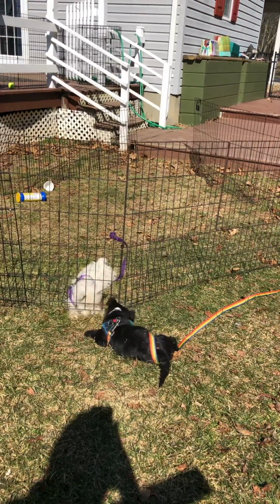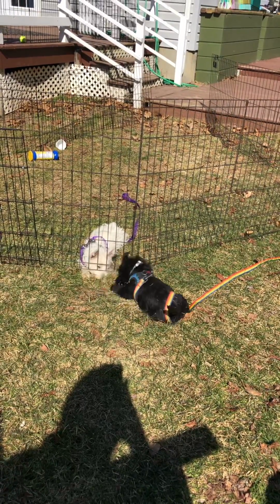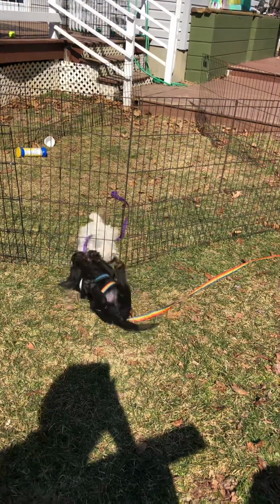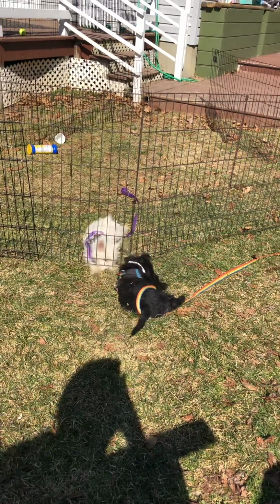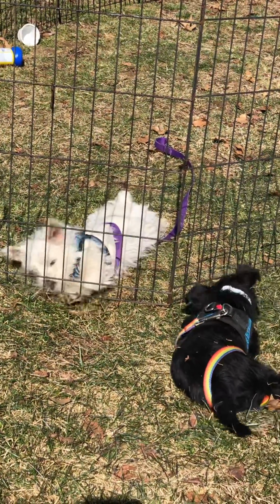But no, this is actually way more fun. Pretend you're separated and dig. They are terriers. I shouldn't be surprised by that. There goes Freddy. Dig, dig, dig, dig, dig. I knew a white terrier once named Digger. Very appropriate name.